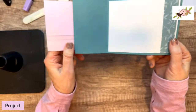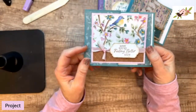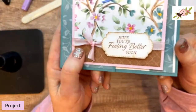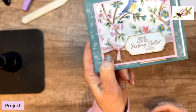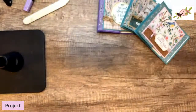All right, so this die here is from the Thoughtful Expressions, and I did not put designer series paper here. I think that I will. It just makes it nicer, but, and I've used Pecan Pie on the edge of that. You can see that better. Okay, and let's take a look at another one.